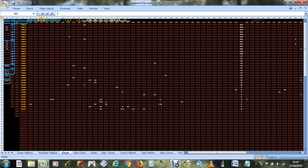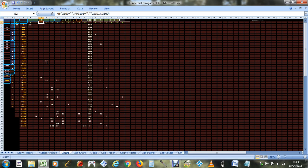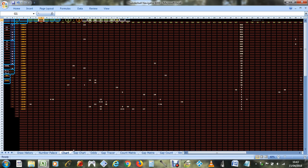Now if we look at numbers paired with number 7, 35 yet to occur. Got 11 and 20 on there. So if we look where 35 is, sharing the same square as number 8, maybe it's time for one of those two numbers to drop. So we'll go for 35.